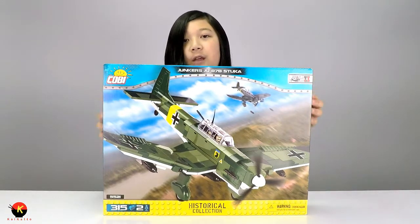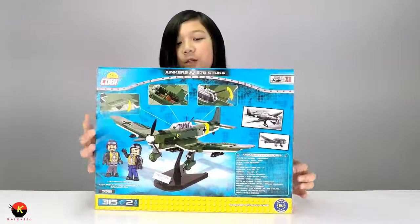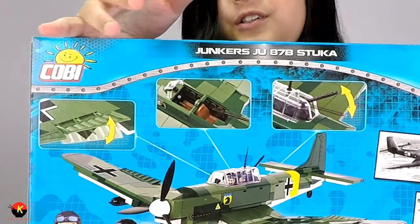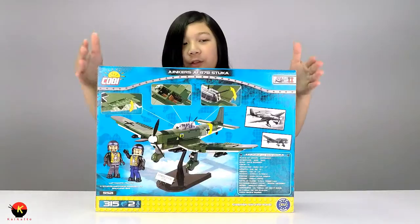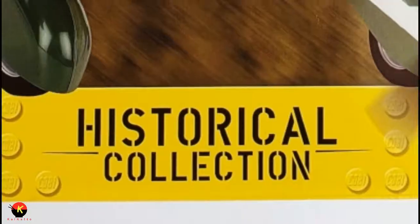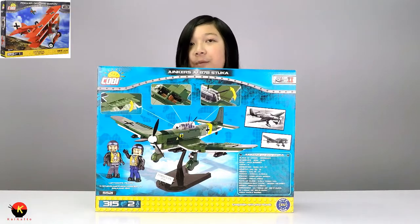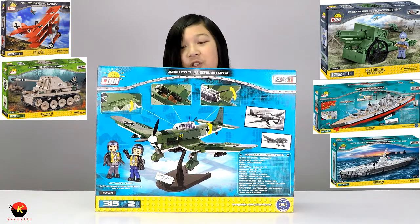So here's a quick look at the front of the box, and then here's the back, and it has lots of features, and there's the specs just right here, and it shows you all the play features: moving MGs, movable ailerons, and the cockpit, of course. One thing that you should know about Cobi is that they are their own brand, and this is their historical collection line, which is basically just very iconic World War II machines. And they make stuff from planes to tanks, their own cannons, and even boats like submarines and ships.